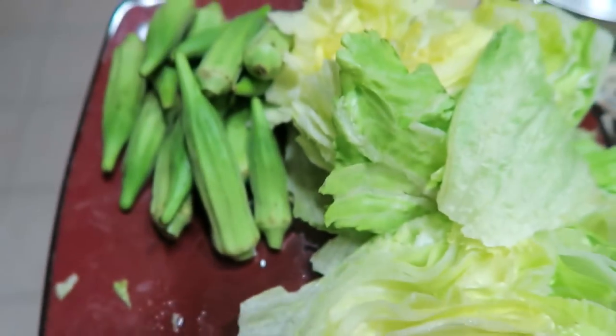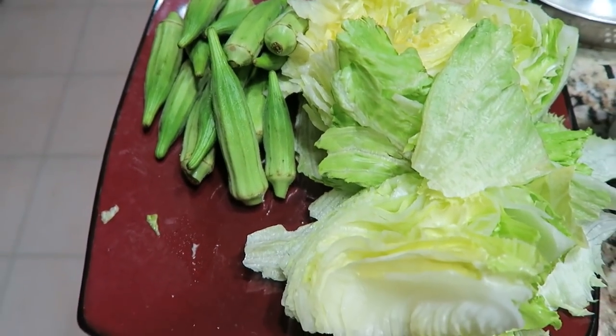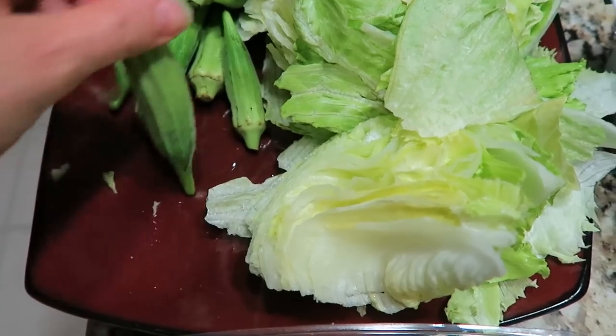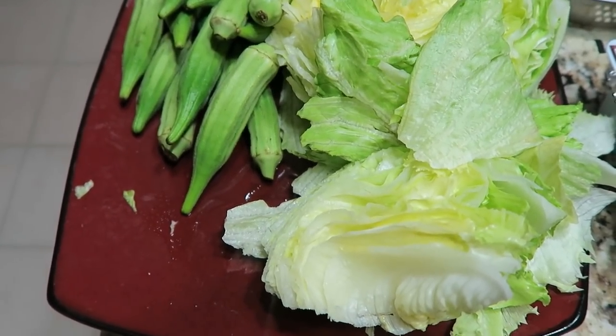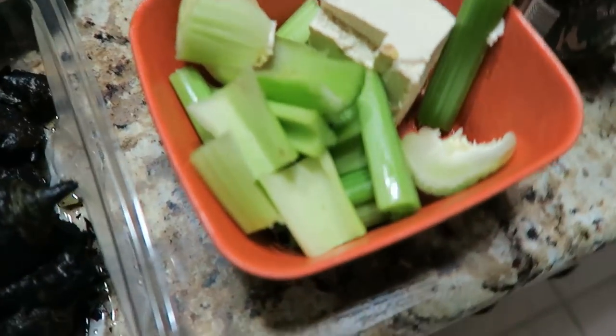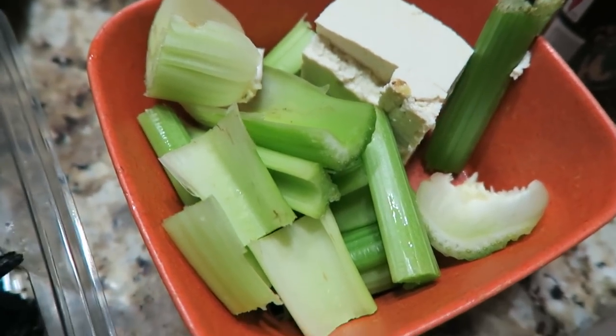I cleaned out the burnt parts, washed the pepper, and threw it in the blender with the tofu and the celery and the spices and sometimes balsamic vinegar. And that's the dip. You see, the ingredients are not that many. This was a small dip.